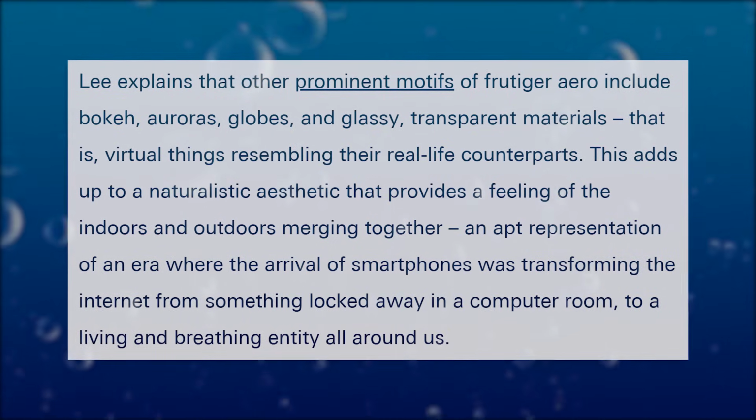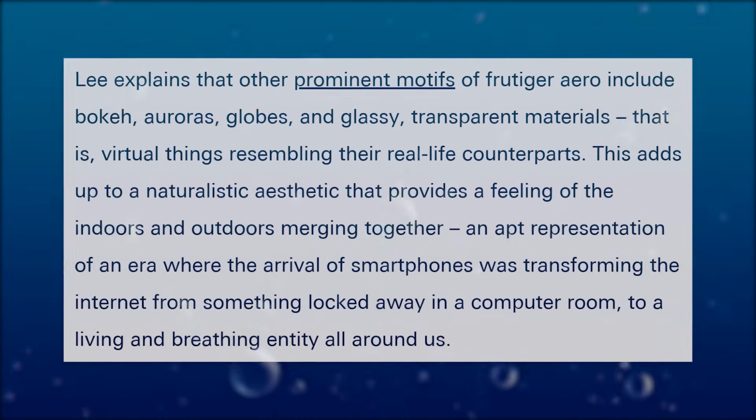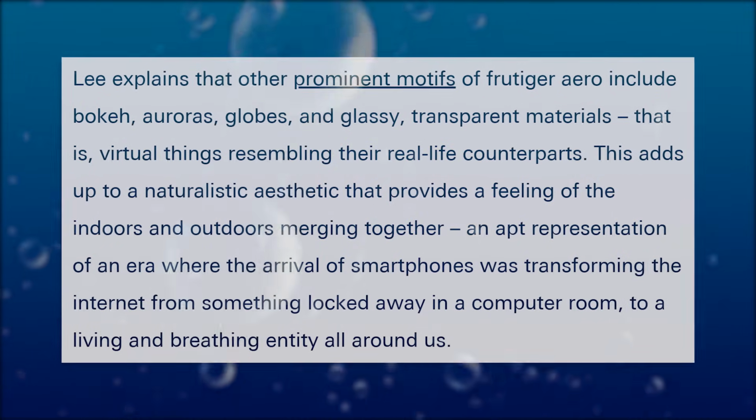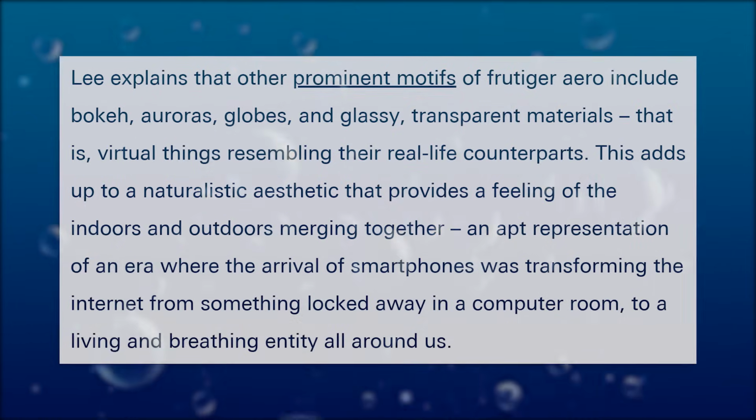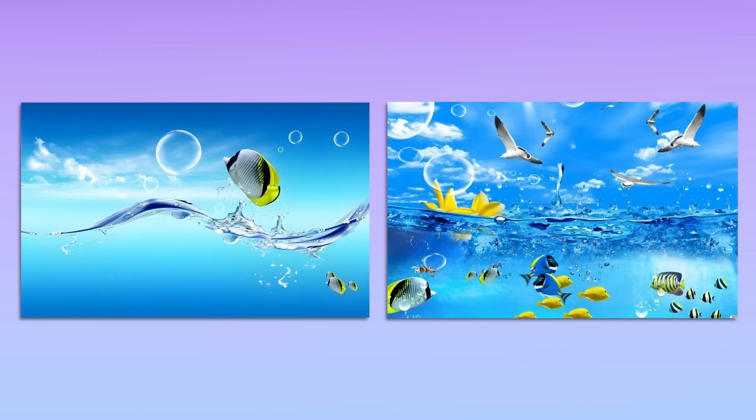aesthetic that provides a feeling of the indoors and outdoors merging together, an apt representation of an era where the arrival of smartphones was transforming the internet from something locked away in a computer room to a living and breathing entity all around us. Don't ask me why, but one super common motif is fish.